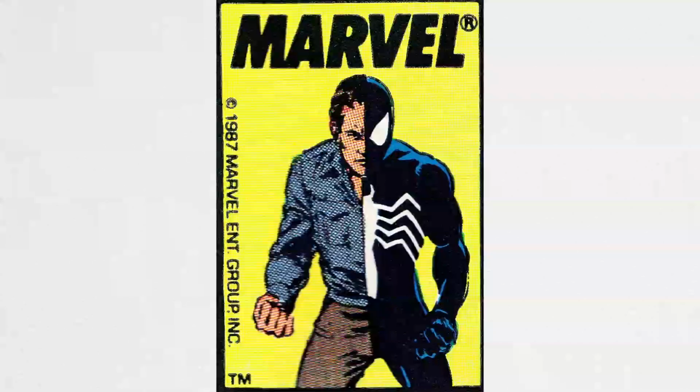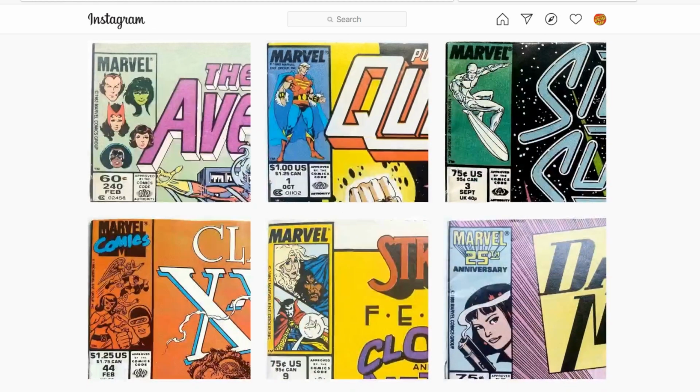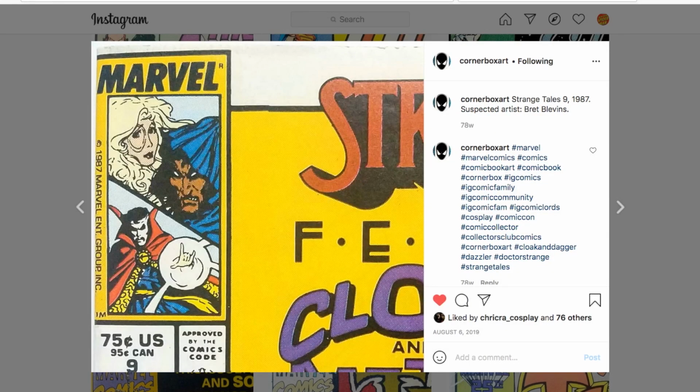Now, my favorite corner box is the one I'm showing you right now. It's from a Peter Parker cover from 1987. It's Peter Parker and Spider-Man. Its double identity is very clear in this one. And I just like this drawing a lot. I don't know who made it, but I think it's a great piece of art. And, well, you know, Peter is either angry or pissed off at something. But it's a very powerful image, I think. And here's Strange Tales number 9, Cloak and Dagger, and Doctor Strange.